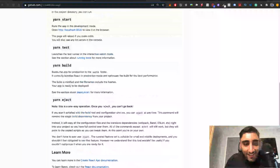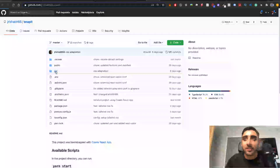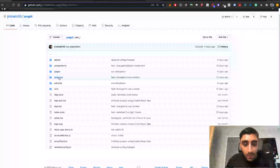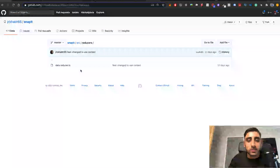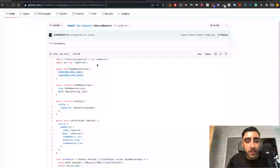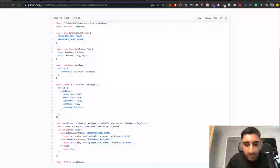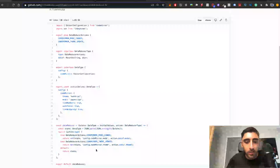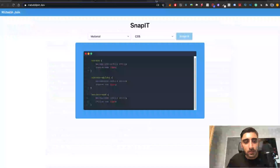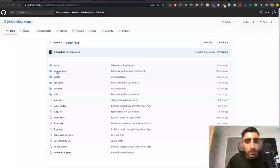All right, so carrying on, let's have a look at that code base. We have source. Let's go ahead and look at this. So here we actually have a context API. We have a reducer here. We've actually got a data reducer, and he's using TypeScript. Oh my God, guys, he's using TypeScript. This is amazing. I love to see projects that are using TypeScript, and he's got a full-on reducer. This is really nice. And guys, for something which looks fairly simple, he's actually built this out really nice.